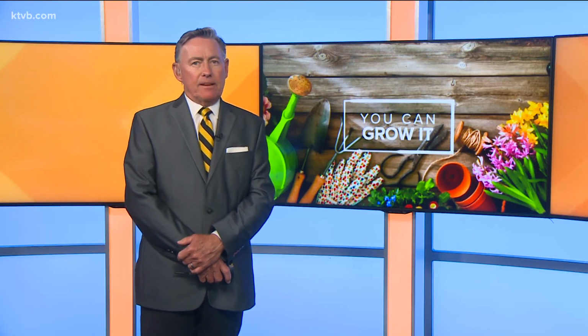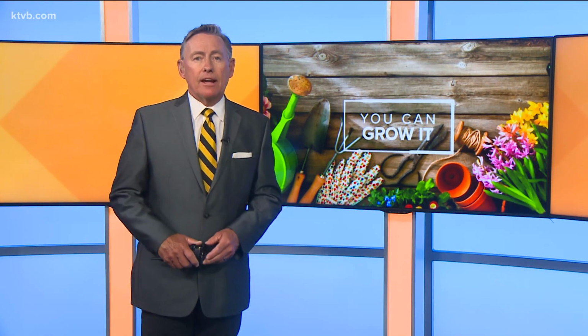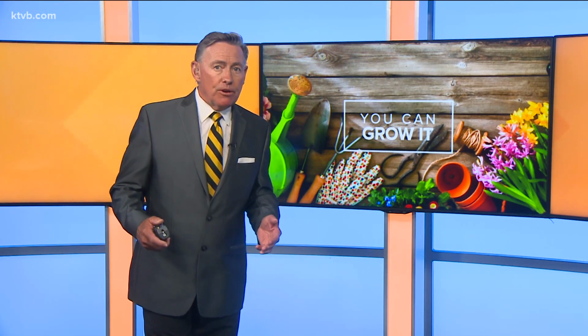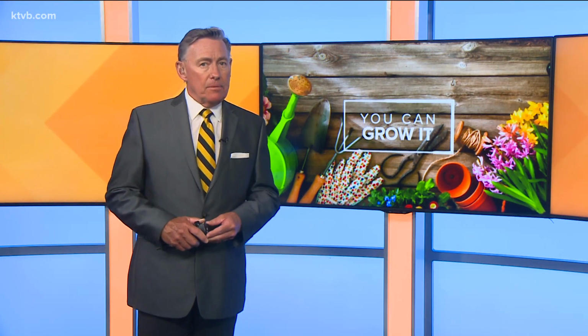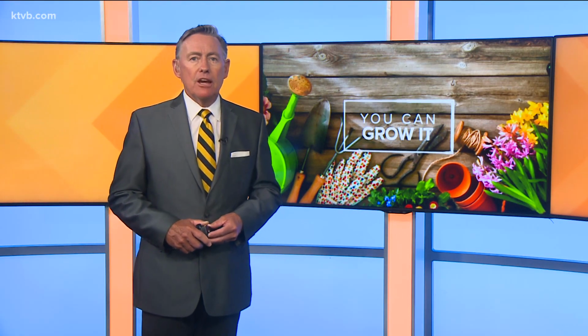Not many people like to see a bee or a hornet's nest in their yard, but some of them can actually be beneficial, especially for our gardens, like honeybees. Others, like wasps and hornets, not so much. Our garden master, Jim Duthie, has a few tips on how you can tell the difference between the two and get the ones you don't want to go away for good.